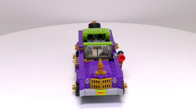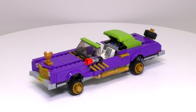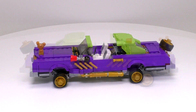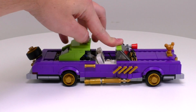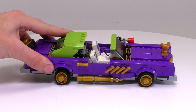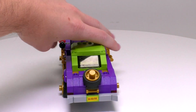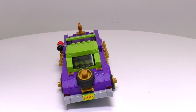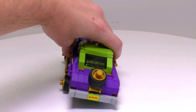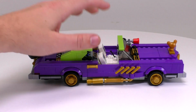Now, I think the first thing to point out and what people were looking for in this set is its ability to kind of lift up and down. Remember, this is a Lowrider, and the suspension system that makes up this car works extremely well. You can see that you can pretty much put it into any position that you like. It can be on its side or the other side, lean it forward or back, or just have the whole thing down. But I think that most iconic look where just the back is kind of low and the front is leaning up looks great.